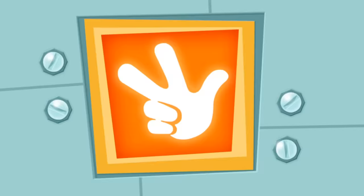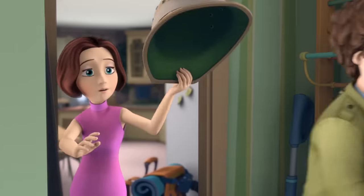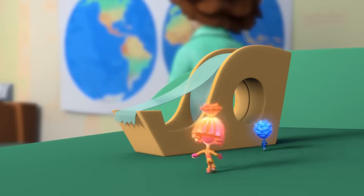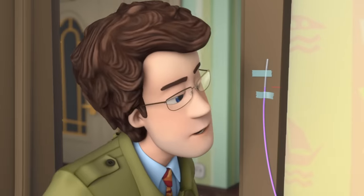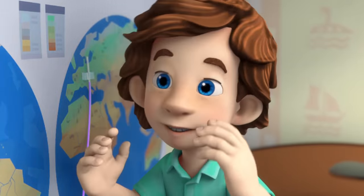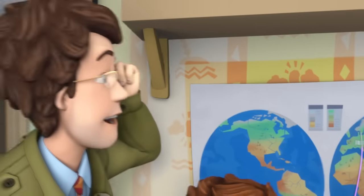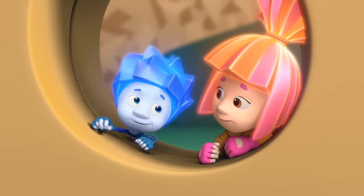Uh-oh. Dad! Dad! Look, Dad! That's strange. Looks like you are a little taller. Does that mean you'll take me with you? Yeah. Are you ready? Yay!